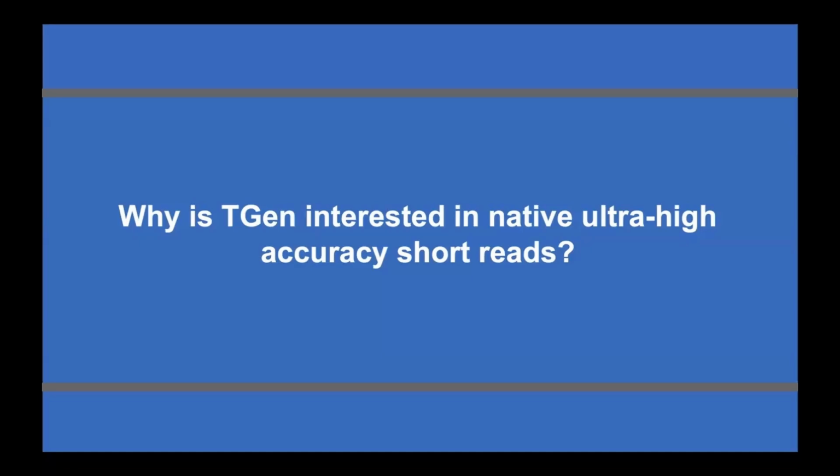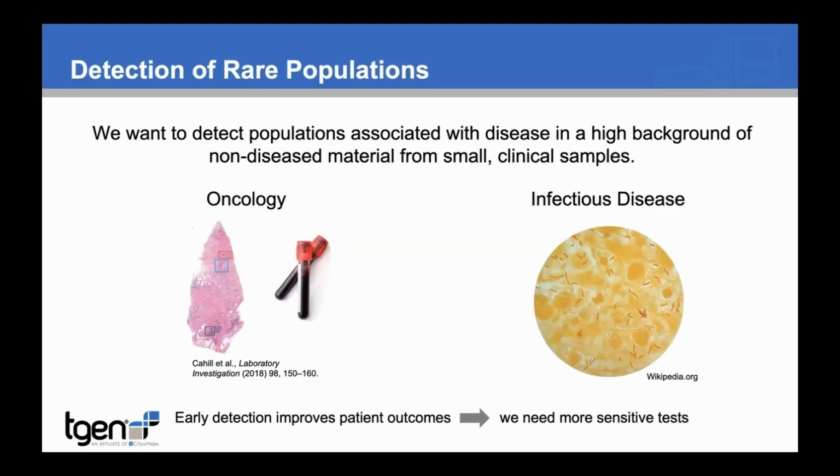So why were we interested in looking at the Onso for ultra-high accuracy short reads? We want to detect populations that are associated with disease in a high background of non-disease material from small clinical samples. And two applications that I'm going to talk about today are in oncology and also in infectious diseases, where in both applications, early detection really improves patient outcomes. And to do earlier detection, we need more and more sensitive tests, which means detecting a smaller and smaller population. And in a technology framework, that translates to being able to detect variants of lower and lower frequency.